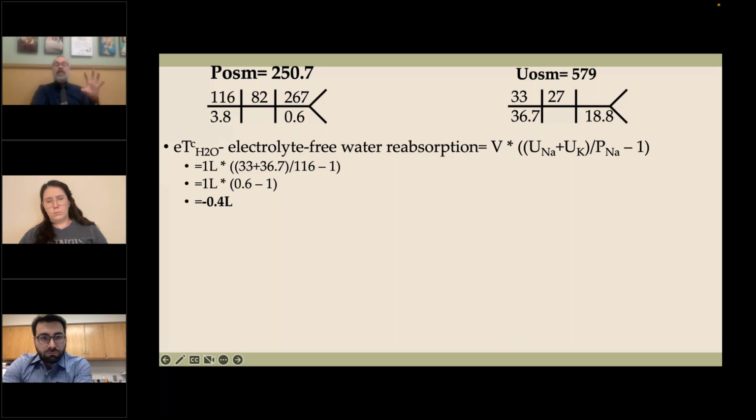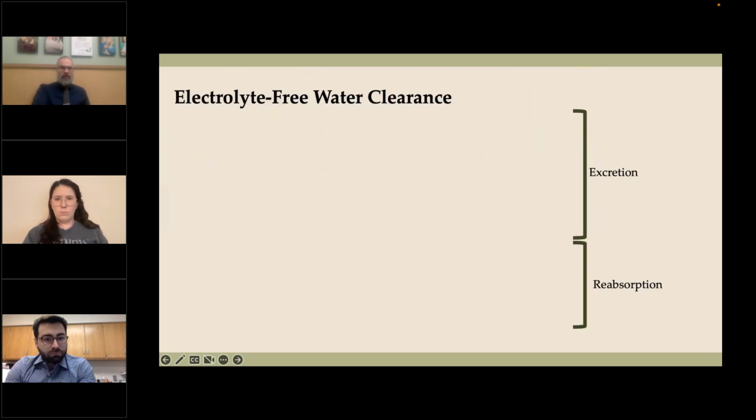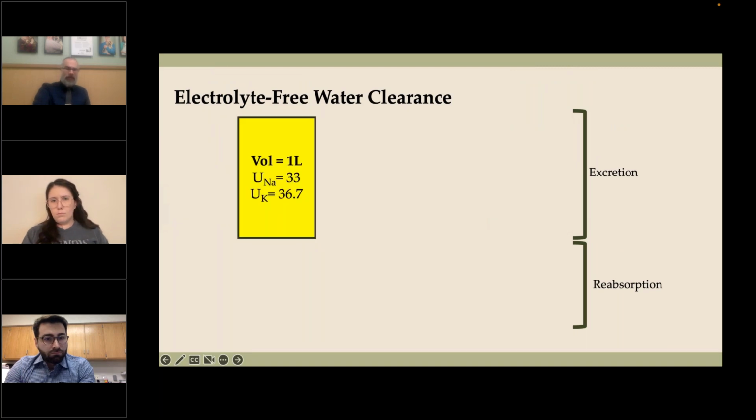So if we look at the electrolyte-free water clearance, which again is pretty much the opposite of this formula, we'll find that it's actually going to be positive. So she has a positive electrolyte-free water clearance, and that's more responsible for shifts in sodium than the free water clearance. But she has a negative free water clearance. So if we look at just her electrolyte-free water clearance and we graph that, she made 1 liter of urine, and this is the concentration of the sodium and potassium within it.